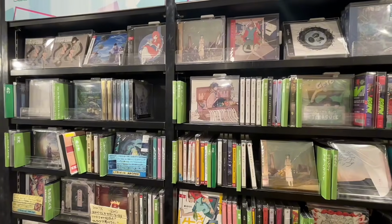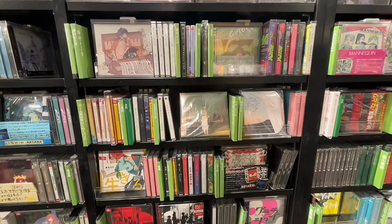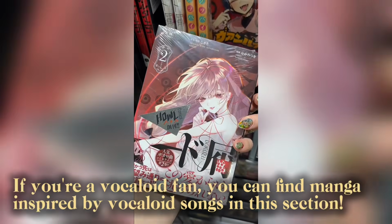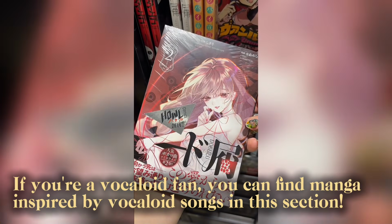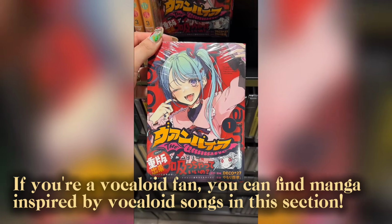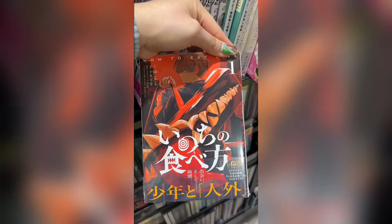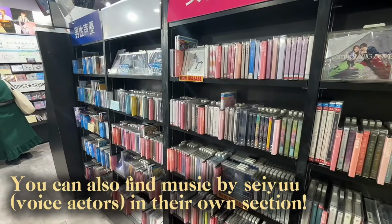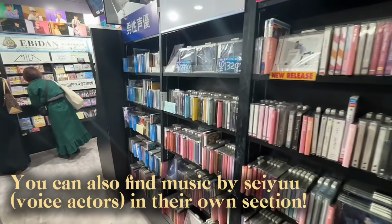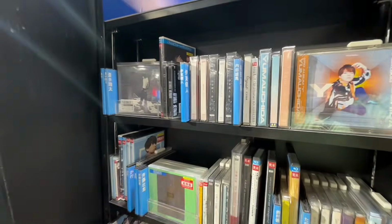And I know this is not Josei or shoujo related, but if you happen to be a Vocaloid fan like I am, you might be surprised that there's actually quite a lot of manga series inspired by Vocaloid songs. Not a lot of these manga series ever get translated into English. The few I can think of off the top of my head are Cantarella and the Avelius Chronicles. So yeah, you can buy the Vocaloid inspired manga at Tower Records.